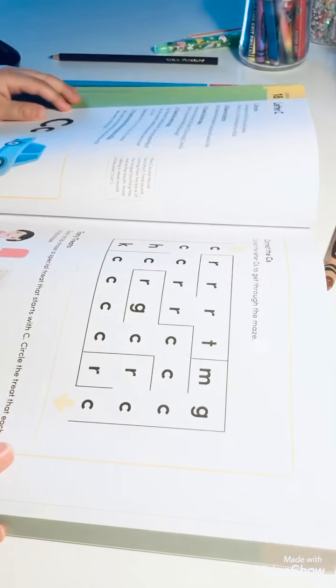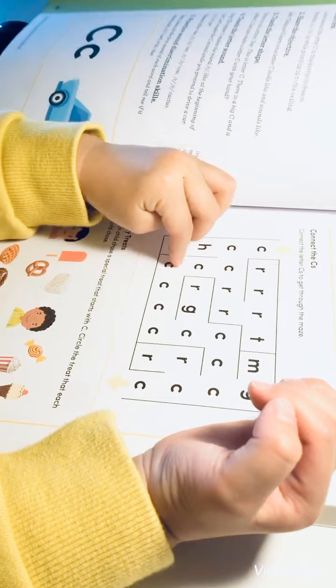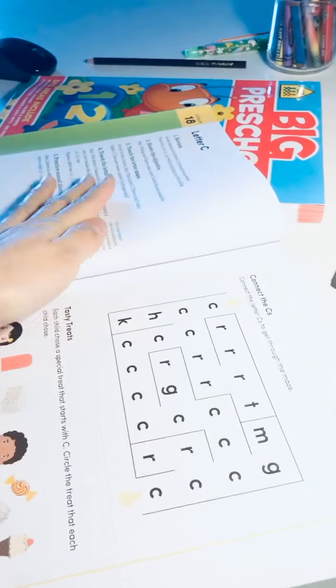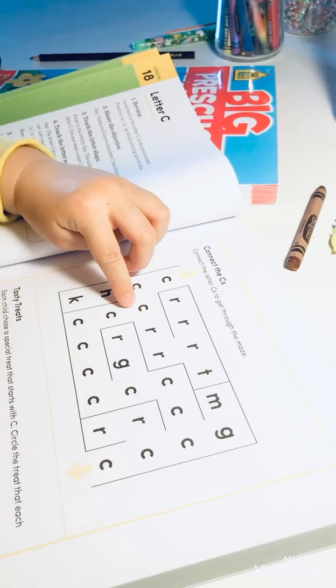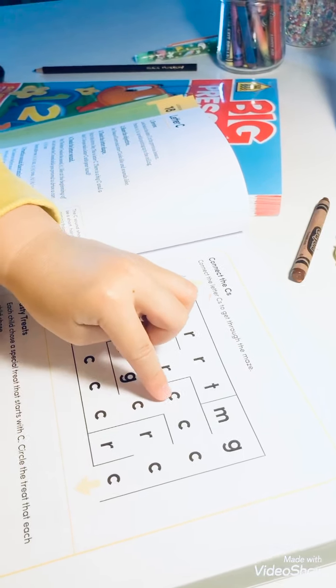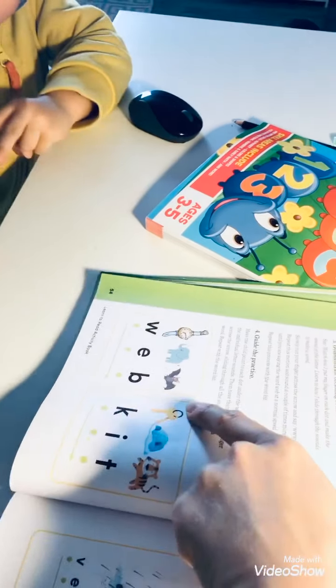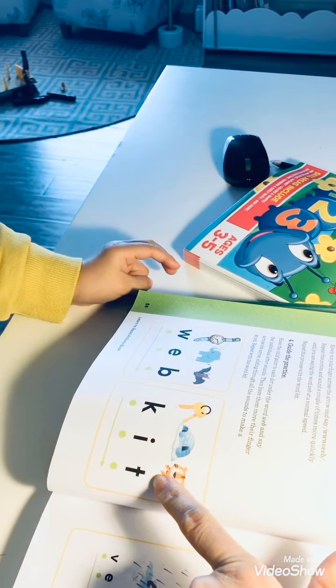Get out of the maze. Okay, what letter do you need to choose? Okay, C. What does it sound like in a word? For example, car. Oh, out of the maze. The car is out of the maze. Car. Let's just do this again. Good job. Sounds like. Very good!